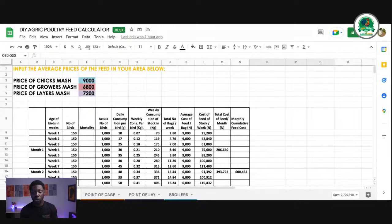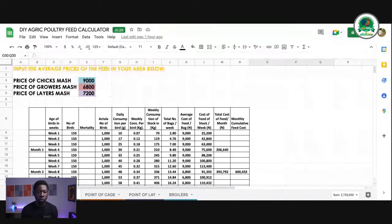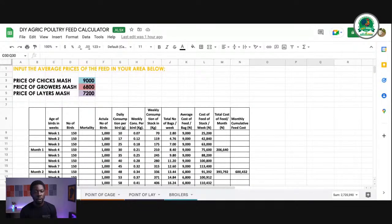And you can also decide to manufacture yours. You can decide to produce your own feed. And for those who have taken part in my poultry feed formulation masterclass, I believe by now making that is not a big deal. All right, so the layer mash also with 7,002 or let's say 7,003, you should get something very good.